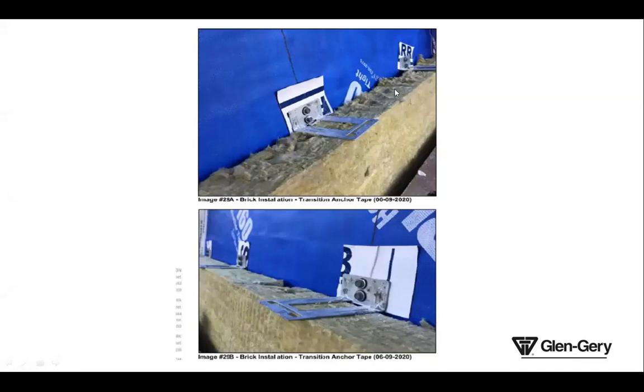All the ties that I've shown so far today, with the exception of one, and I'll go back to that in a little bit, can be spaced at 16/24 on center. All the ties in the presentation that I'm showing so far are going to be a 16/16 spacing.